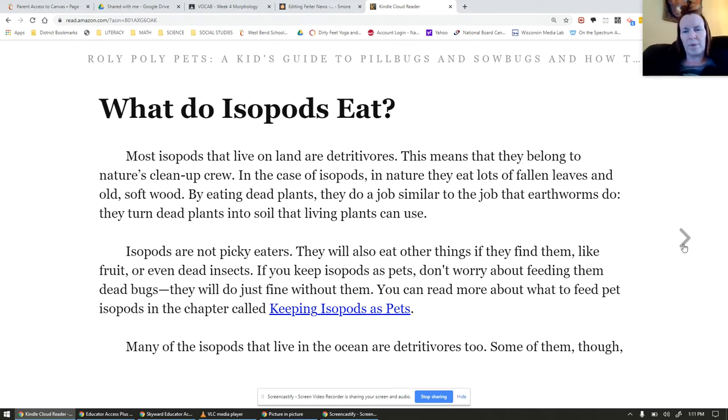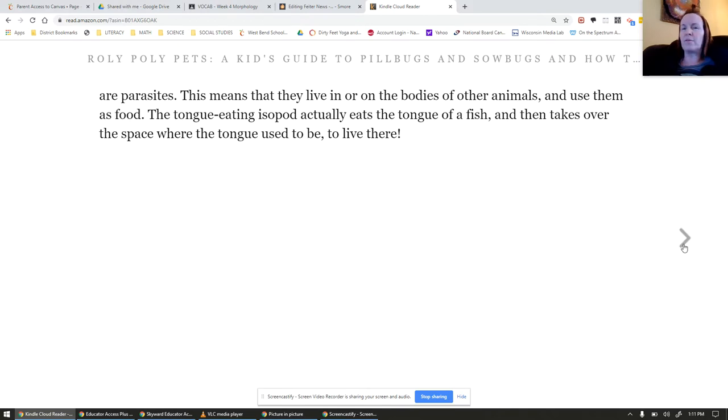If you keep isopods as pets, don't worry about feeding them dead bugs. They'll do just fine without them. You can read more on what to feed pet isopods in the chapter called Keeping Isopods as Pets. Many of the isopods that live in the ocean are detritivores too. Some of them, though, are parasites. That means they live in or on the bodies of other animals and use them as food. The tongue-eating isopod actually eats the tongue of a fish, then takes over the space where the tongue used to be to live there.